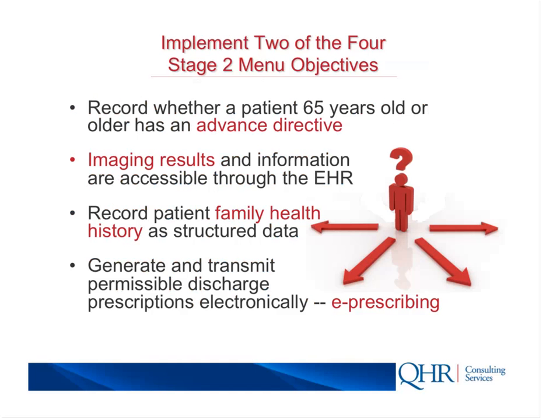Let's talk about our menu objectives. There are 4 for stage 2. The one for advanced directives has not changed at all. You do not, and this was a question my organization came up with, you do not have to have an actual copy of the directive itself. You simply need to record whether or not there is one that's available and present for the patient.